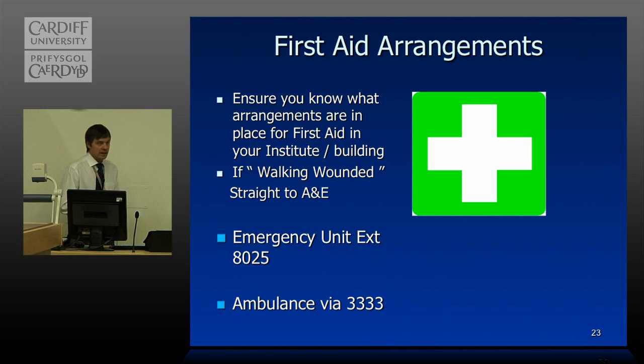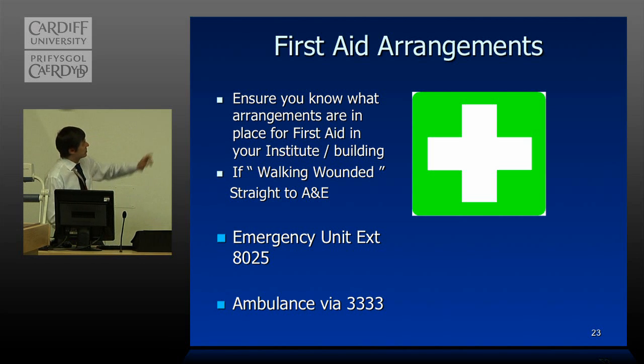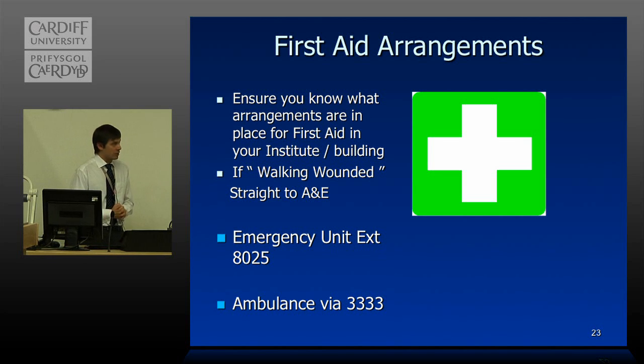We're fortunate to have the A&E department. If you need to contact the emergency unit, then that's the number. Actually, it should be 48025, not 8025, because the numbers have changed recently. And again, if it's more serious, you can contact the ambulance via 999.